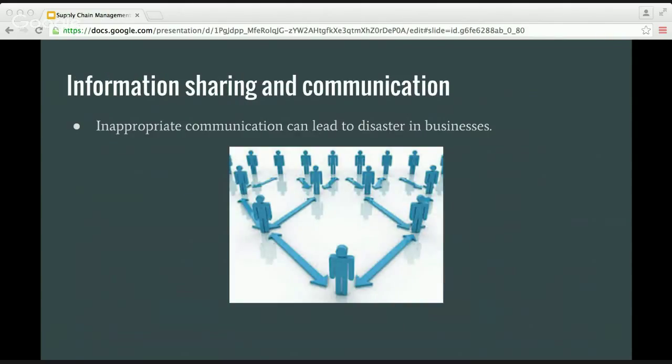When it comes to information sharing and communication, inappropriate communication can lead to disaster in businesses. Supply chain management models should be designed such that they have an appropriate flow of information movement from one point to another while conducting business.